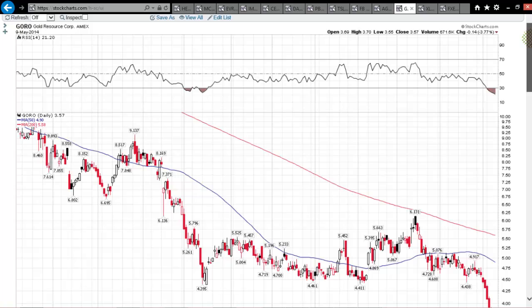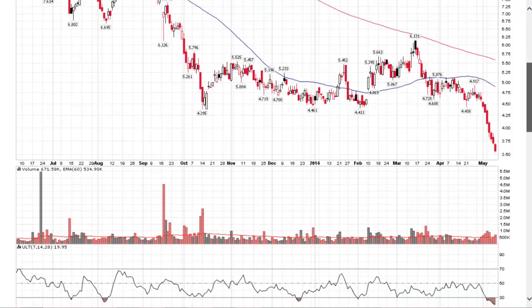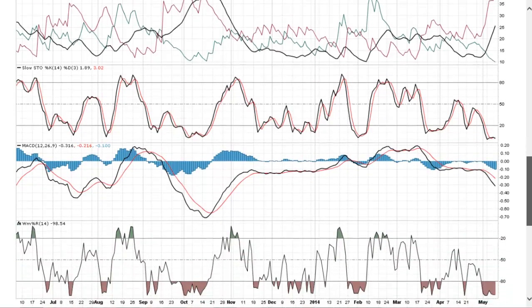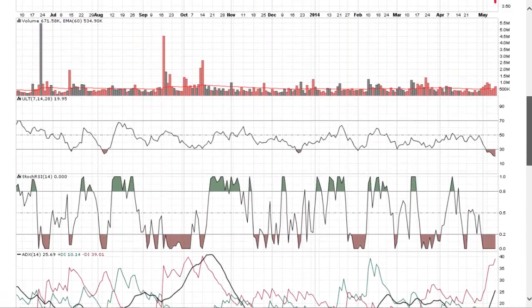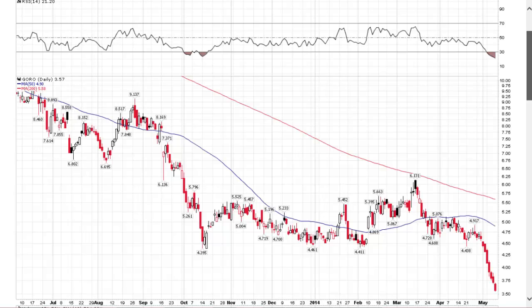GORO. All right, so what we have here is the gold mining stocks getting hammered like a baby seal. Why is that? That's because the US dollar is getting poised to rally because Mario Draghi out of the EU floated a trial balloon about reducing rates in the EU come June. Now that is bearish for the euro. That is bullish for the US dollar. Gold is priced in dollars. Gold is declining, and GORO and the other gold miners follow gold prices in price correlation.